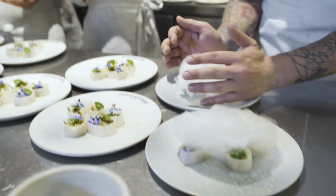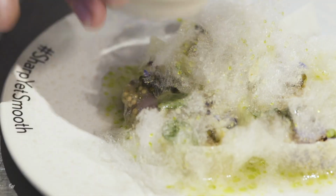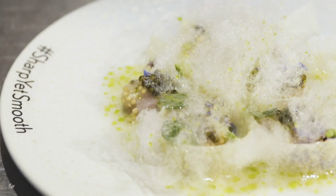I tried to create, in my opinion, the hidden treasures about the RC, which we're gonna reveal in a moment. And after that, the smooth and the sharpness of the dish will come alive. Thank you so much, Andreas Møller, ladies and gentlemen.